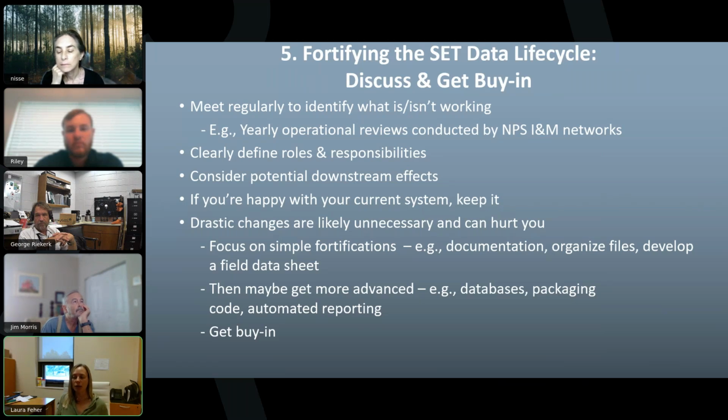So first and foremost, I think it's really important to check in and communicate frequently with other people on your team or even your stakeholders to identify things that are or aren't working and come to a consensus on how you want to move forward with them and just make sure that everybody is on the same page.